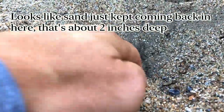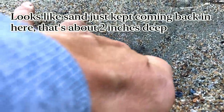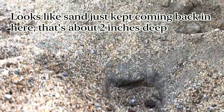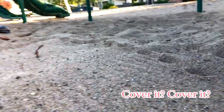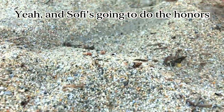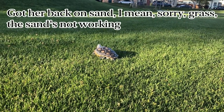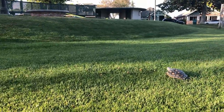Looks like sand just kept coming back in here. I want to say that's about 2 inches deep only. It's not very deep, actually. Cover it? Yeah. And Sophie's going to do the honors. Got her back on sand. Grass, but sand's not working. But this is away from trees.